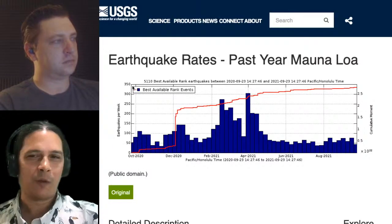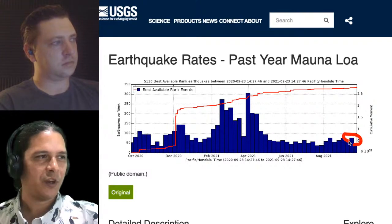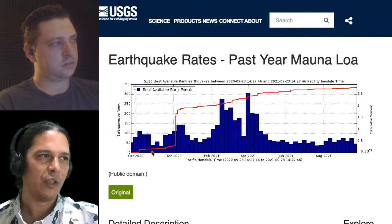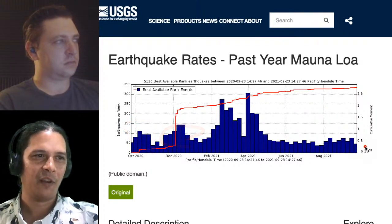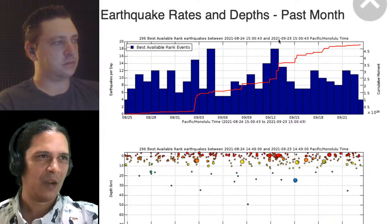So earthquake rates in Mauna Loa over the last year, you can see we're still in this range over here, less than 100. That's basically nothing compared to the events we had back in early April and in March, as well as late February to March. Not to mention, even going back to last year, October, December, and January, even those levels are higher than now. So we're still relatively low, even though it's coming up marginally. It's still not anything to write home about.